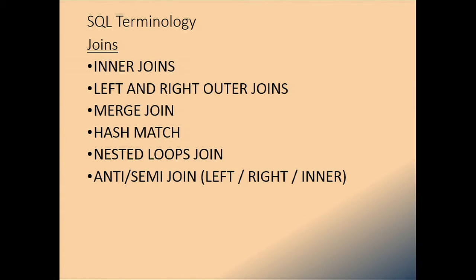Okay, so let's talk about some different joins. In SQL Server, they define logical operations and physical operations. A lot of the ones down on the bottom, merge join, hash match, nested loops, those can all be used with inner joins, right outer joins, left outer joins, or the anti-semi joins.